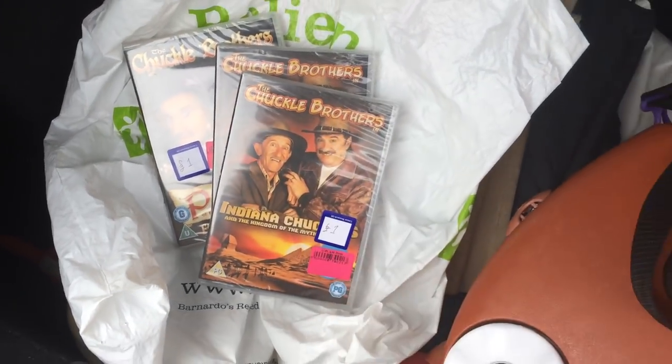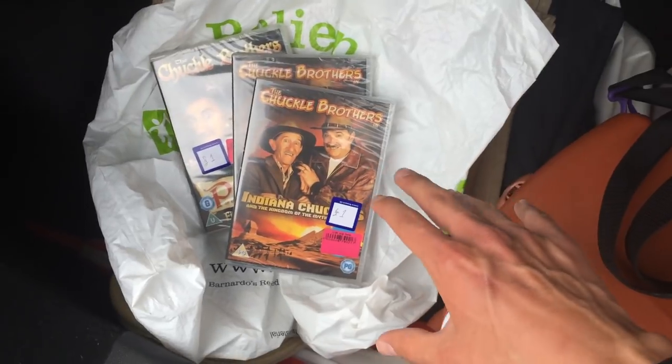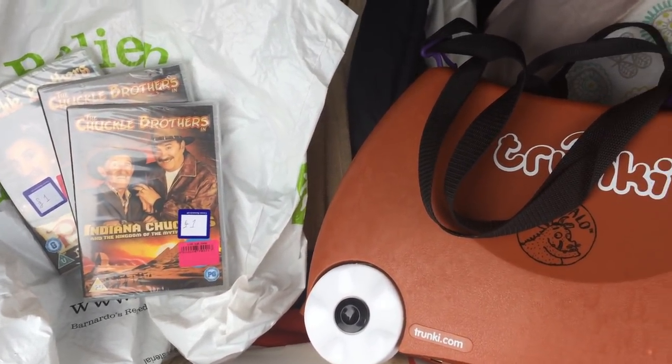Anyway, that stuff I picked up, not a lot. We're in Knutsford, so it's quite expensive, so I don't generally get too much. But yeah, I've got to go shopping now, so I'll take you along.